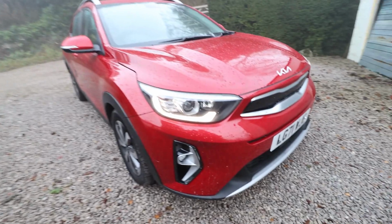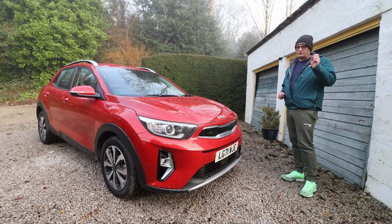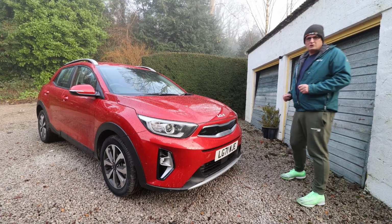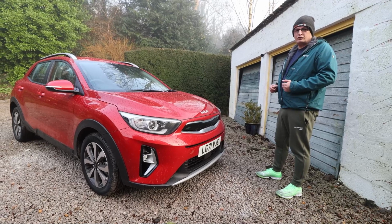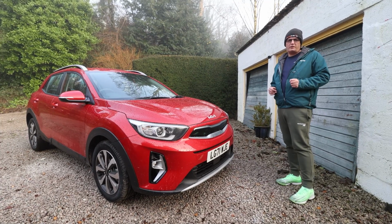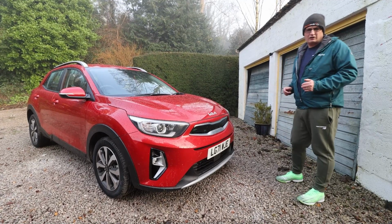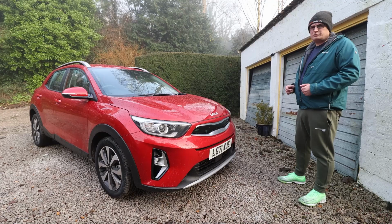As I mentioned, it's the facelift. Yeah, you can't really tell by looking at it, but there are a few differences. Primarily the badge and the fact that it now has a mild hybrid 48 volt system. Makes it a little more economical and makes it a little more peppy. It'll pull 0 to 60 in about 10.5 seconds. Yeah, it's not the fastest thing in the world, but up to 30, it's pretty good.